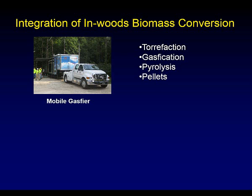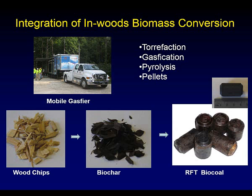If we convert the wood chips into what we call biocoal, biochar, and then densify it into high density biocoal like that, the value of this can be 10 times higher than this. Okay? So your value increased. You added value there.